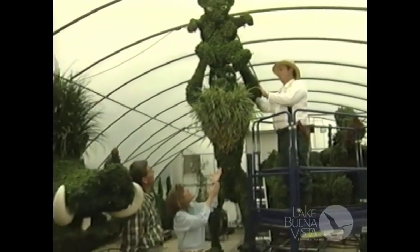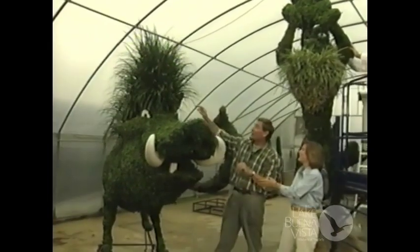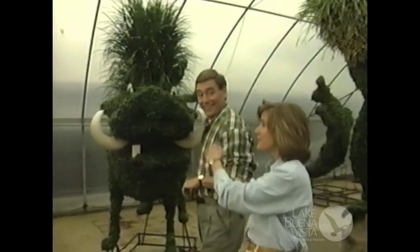Oh, it's Rafiki and Simba. With an Aztec grass beard. Hey, oh, watch out, Pumbaa is right behind you. With an evergreen giant lariapi mane. Not bad at all. Oh, Zazu just landed.